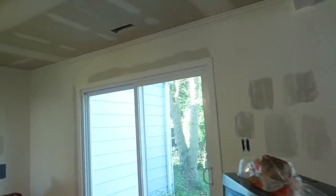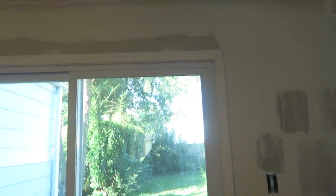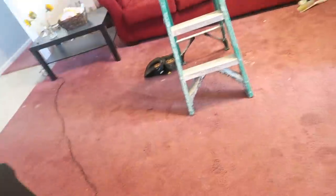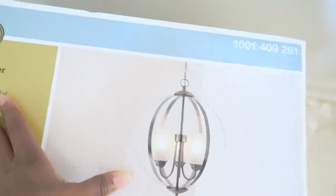What else have we done? We've mudded this wall. We added some trim to the sliding glass door. And I got all of my lights. I got my foyer light here. Oh, this is what it looks like. Why does this thing keep going to manual focus? Yeah, I got my foyer light here. So that's gonna go there. Hopefully it's not too big.